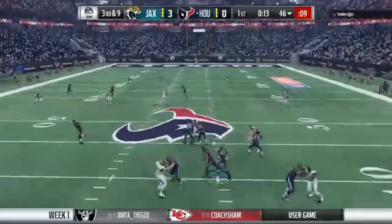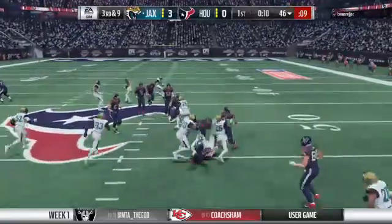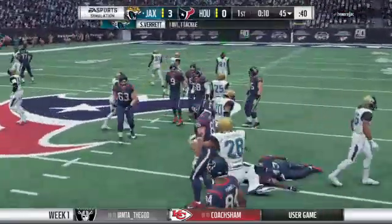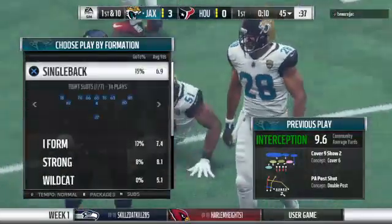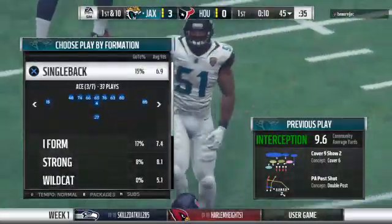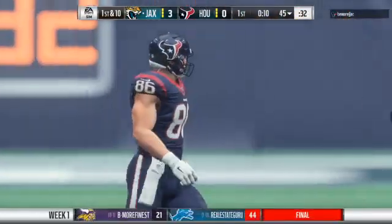Play fake. Tucker. He rifles one that's intercepted. Picked off at the 40. And he's able to bring it up 5 yards shy of midfield to the 45-yard line. And he may want to track down that football because that's interception number 1 on his career.